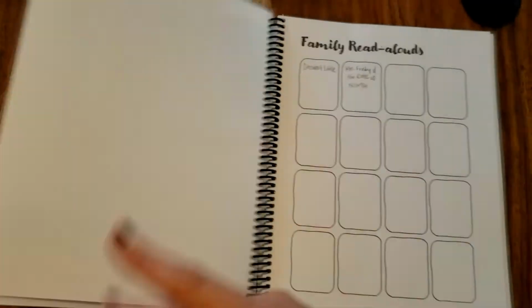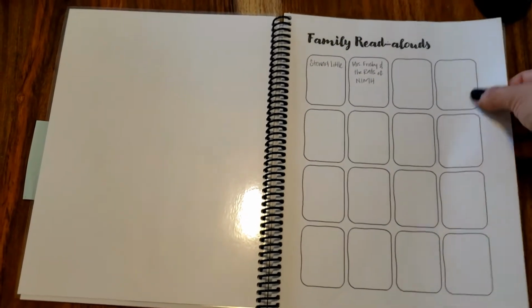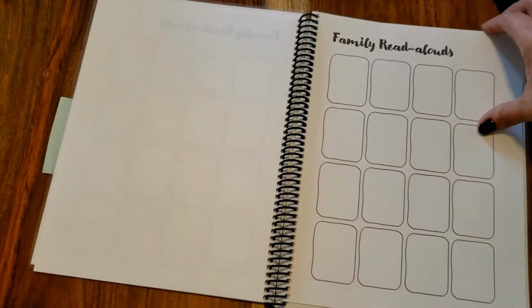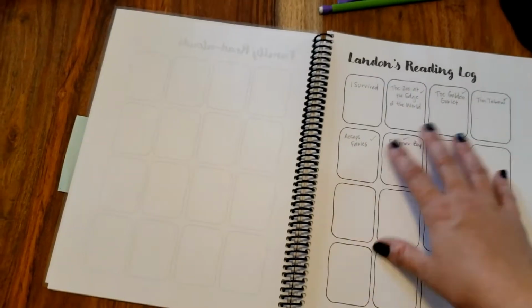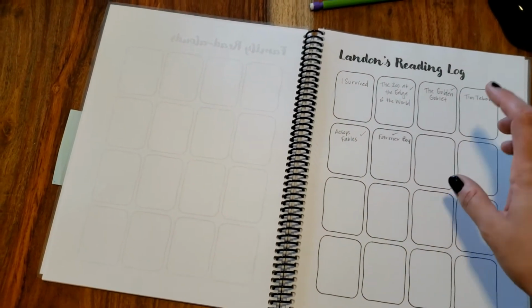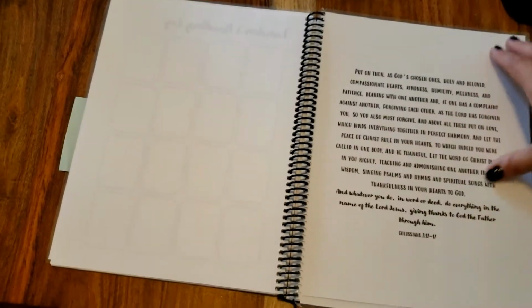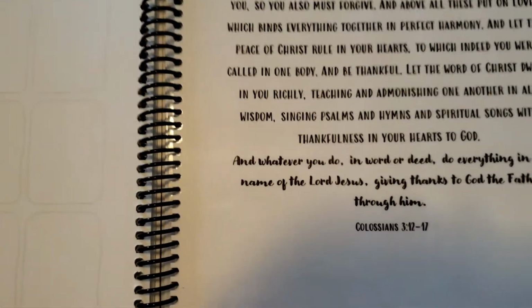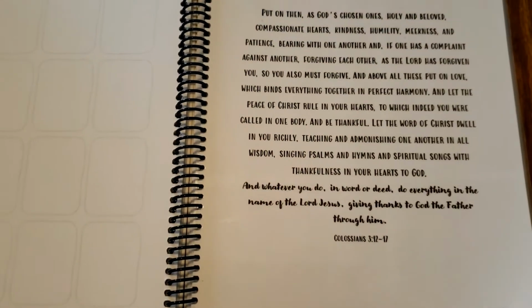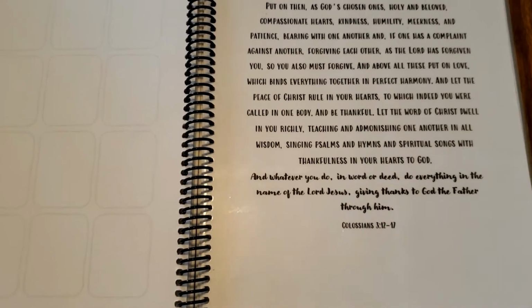The next section I put in my planner is tracking our read alouds, just to write down what we've read. It's kind of sad we've only done 2 books this last quarter, but we've done other things too. My oldest has some of these, some of them are elective and some are assigned reading that he's done. And then this is the end of my planner, and I just put Colossians 3:12-17 on there. Whatever you do in word or deed, do everything in the name of the Lord Jesus, giving thanks to God the Father through him.